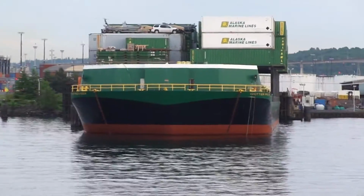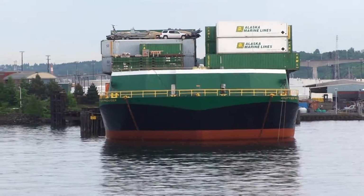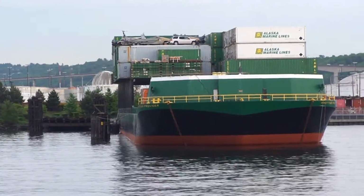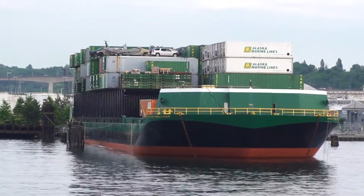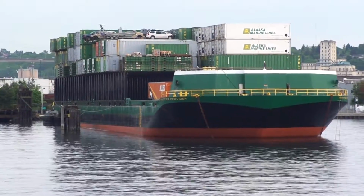You can see that there are containers up on top of it, but they're elevated off of that main deck. That main deck actually houses 6 to 8 rows of railroad tracks. Essentially, it's a floating train. They can drive the train directly onto this barge. Once it's all filled up, the tugboat's going to grab it and take it all the way up to Alaska. Once it gets to Alaska, they can essentially just drive the train off the other end in a dock that looks exactly like this one.